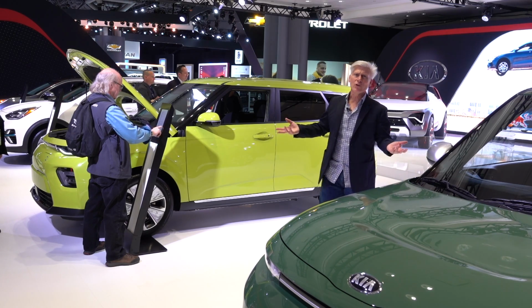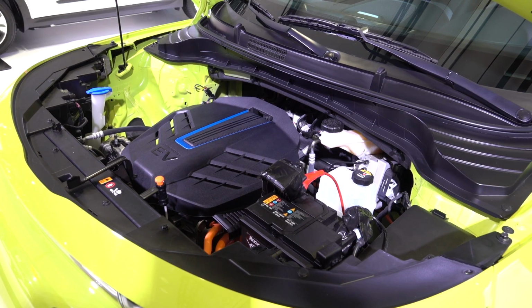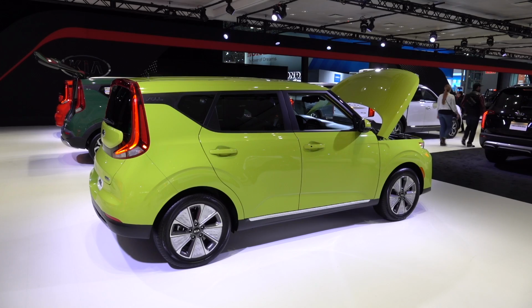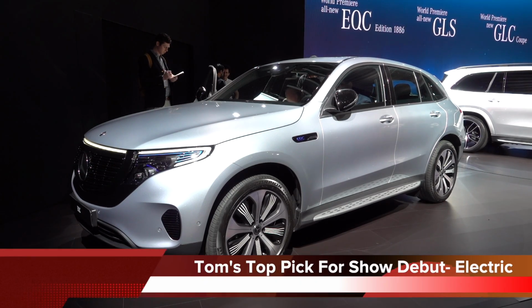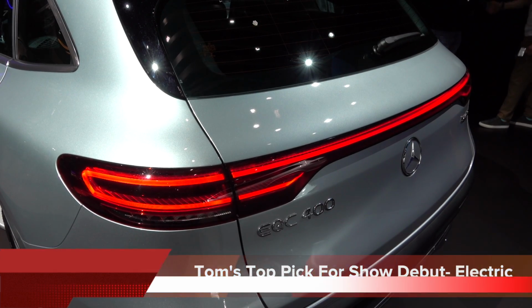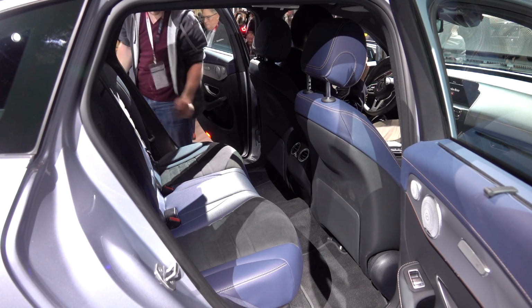More and more electric cars are showing up. This is New York's first glimpse of Kia's fully electrified Soul. It has a range of 243 miles, and it's just as practical as the gas-powered version. Mercedes has a new EV, the EQC series. This is the EQC edition 1886. Mercedes says that number is a reminder of the invention of the first automobile.